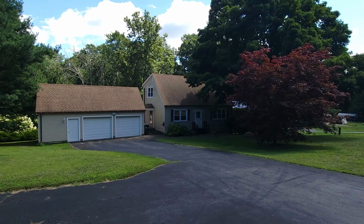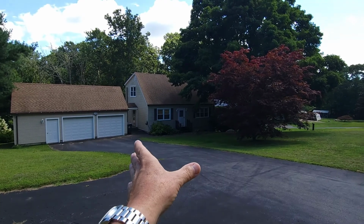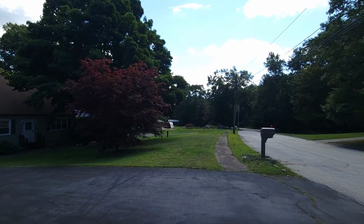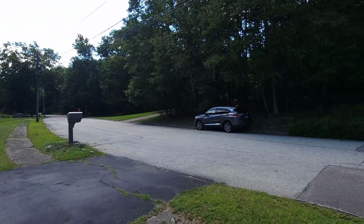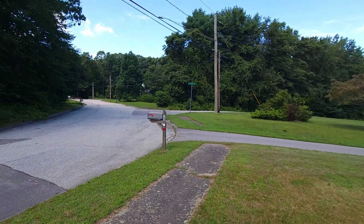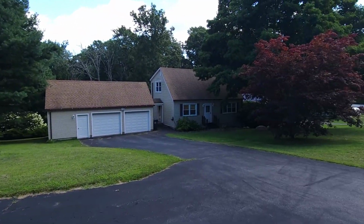Okay, here we are at 13 Willow Drive, and this is a classic Cape with a two-car garage and an extra storage area on the side. Here's our street view. This is a cul-de-sac location, so low traffic location here in Uncasville, Connecticut.